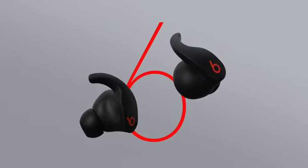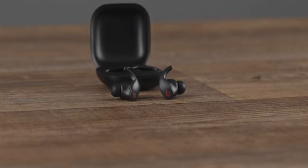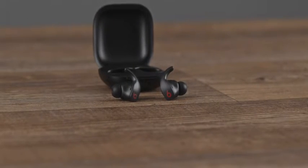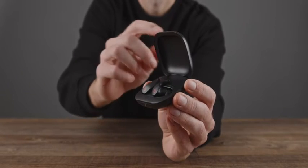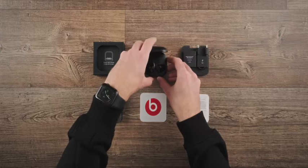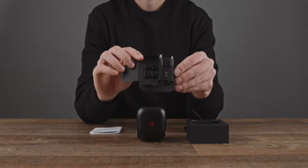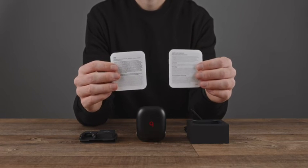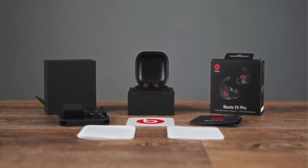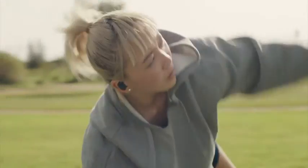Each earbud has up to 6 hours of listening time with noise canceling on. With the charging case, you'll get 3 additional charges for a total of up to 24 hours of combined playback. Fast Fuel technology provides 1 hour of playback on a quick 5-minute charge. Inside the box, you'll find a USB-C charging cable, a quick start guide, 3 ear tip options, and a warranty card. Beats Fit Pro, true wireless noise-canceling earbuds engineered for all-day activity.